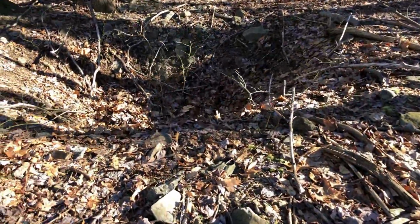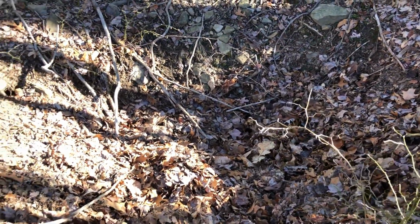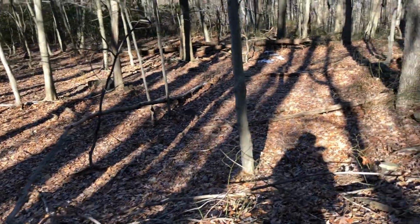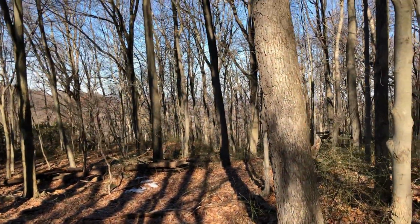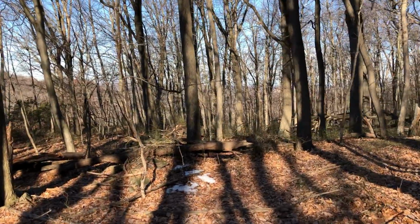I don't remember that dip being there. That's not a good sign. That's a pretty massive dip. I would have remembered that coming through here. I came through here a lot. There's a sinkhole right there or something. You step on there, mess around, end up a couple hundred feet underground.